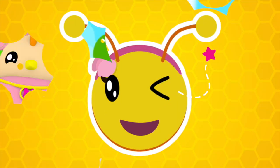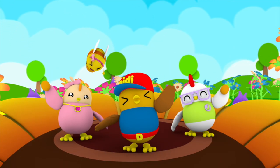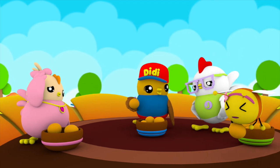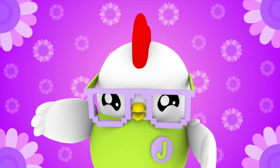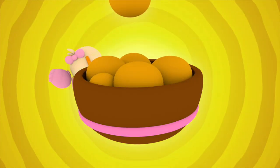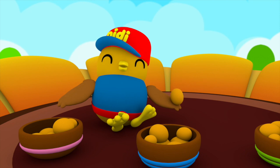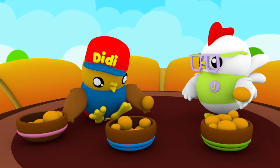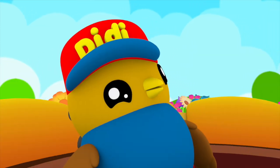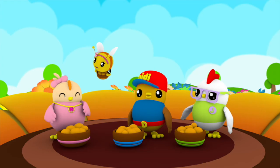Let's go! Buzz, buzz, buzz. Picking pollen, look at us. Picking here, picking there. Picking everywhere. Come with us and pick some too. Pick it up the way bees do. Yum, yum, yum. Tasty and it's fun. Didi, we'll never collect enough if you keep eating. You're right, Jojo. Yay, we've picked enough pollen. Let's go back. Come on!